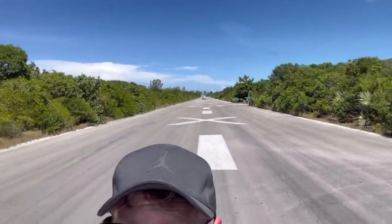But it's so beautiful. Look at the runway behind us. Think I can land a plane on here? Shout out John, Disney pilot.